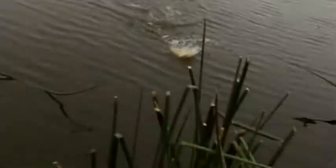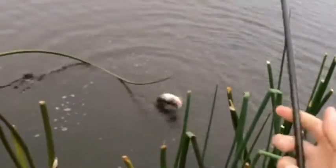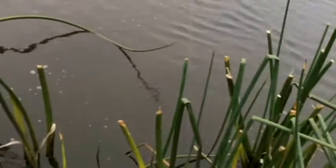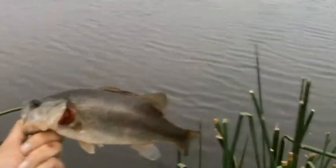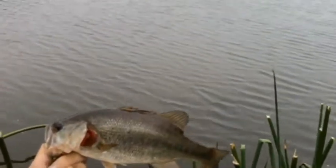Oh, there he is. Well, maybe that's not him. That's not a keeper. He hit in closer. It's a fish, though. It's not a little teeny one. And guess what? Yep, he threw my bait again. Oh, well.